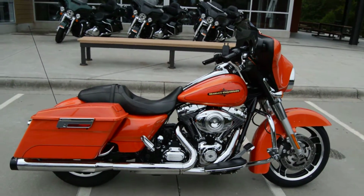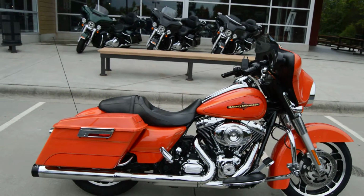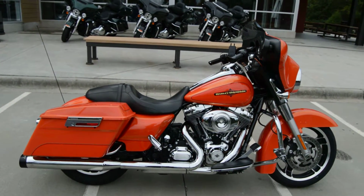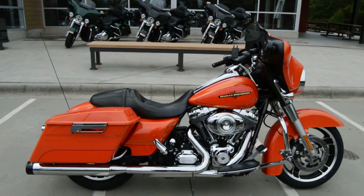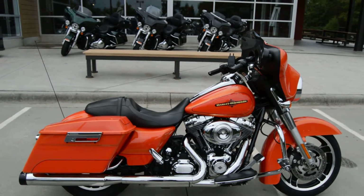I can't beat this bike. It's getting a lot of looks. I haven't put it on the website yet. It's probably already been gone as soon as it hits the old interweb. This bike will roll.